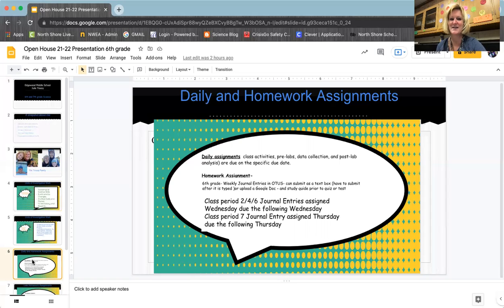Some of them definitely are very interesting, how students would respond and think about their thoughts and responses to that scientific concept. If your student is in my class period 2, 4, and 6, I always assign journals on Wednesday. That's when I see them for the block, and they're due the following Wednesday. They don't need the entire week to work on it. Probably about 20 to 30 minutes of solid working time should be sufficient. Obviously, if they're multitasking, that's a different story. It is loaded into Otis. They can either type it in a text response or upload it in a Google Doc.